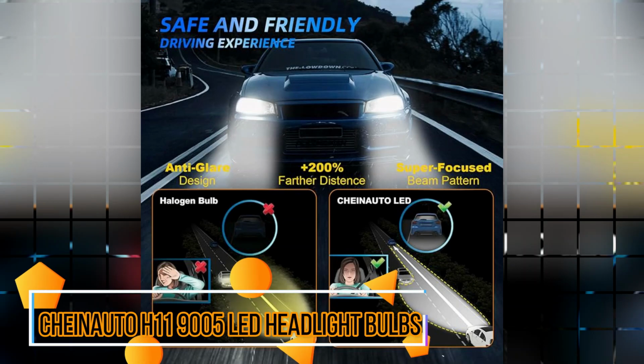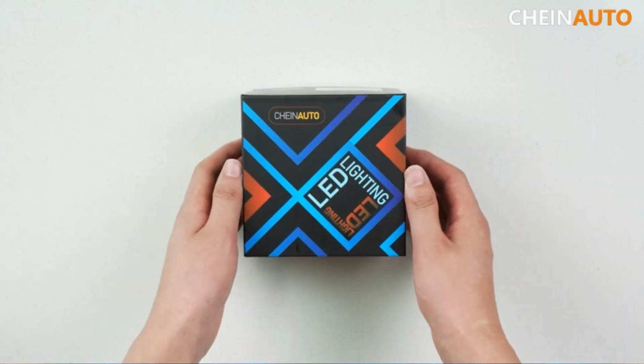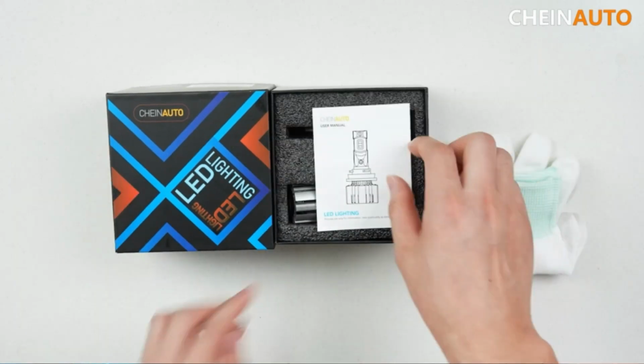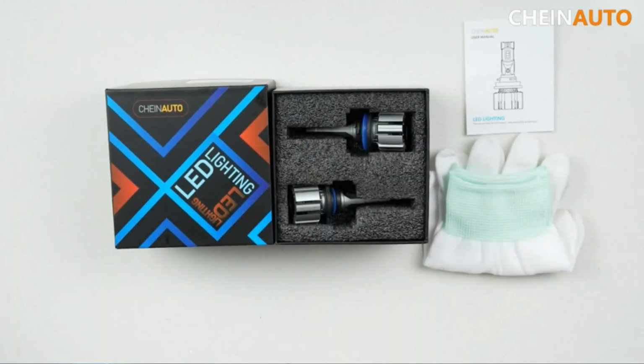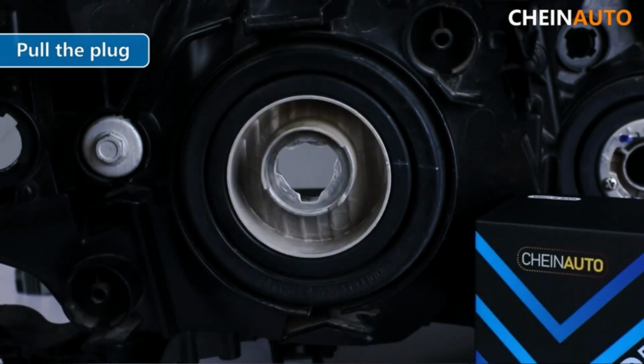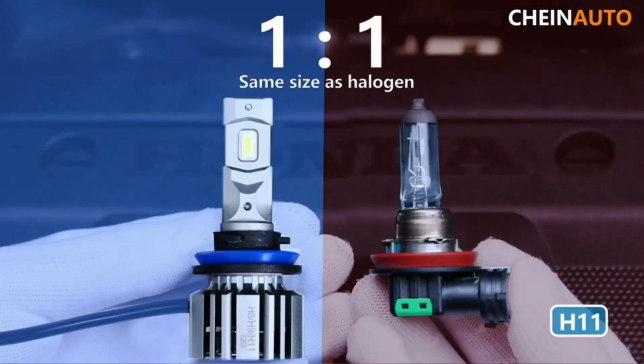CHEINAUTO H11 9005 LED headlight bulbs. The CHEINAUTO H11 9005 LED headlight bulbs offer an exceptional lighting solution for automotive enthusiasts. With over 10 years of experience in the product marketing industry, I can confidently say that these bulbs will enhance your driving experience while ensuring safety on the road.